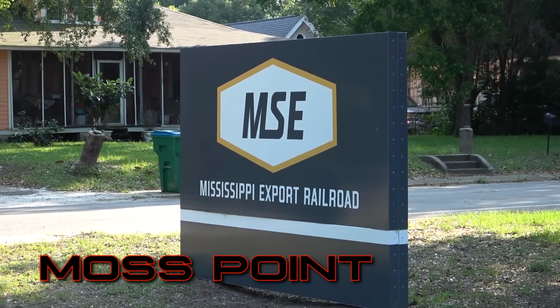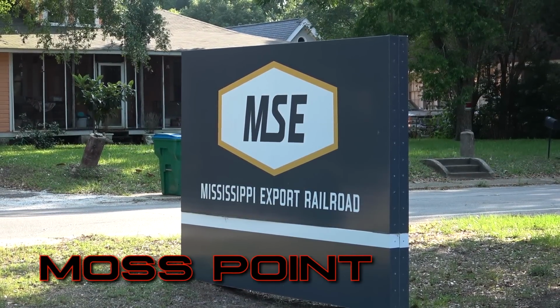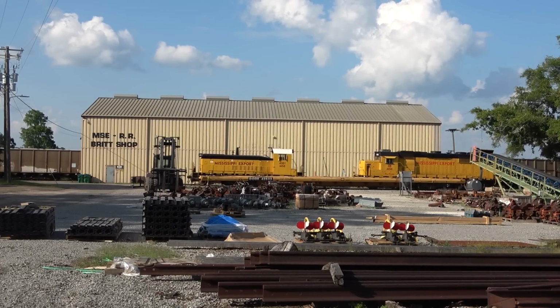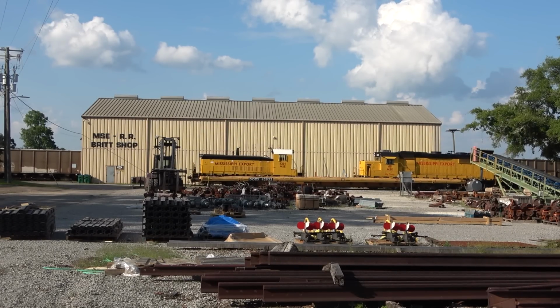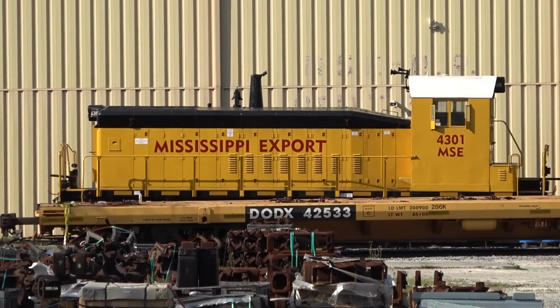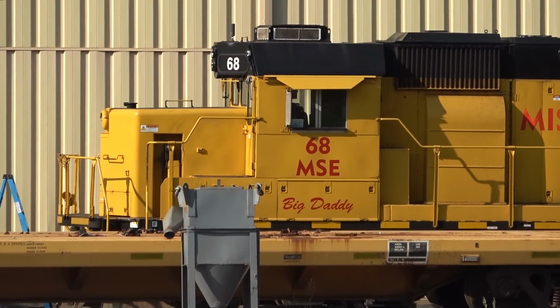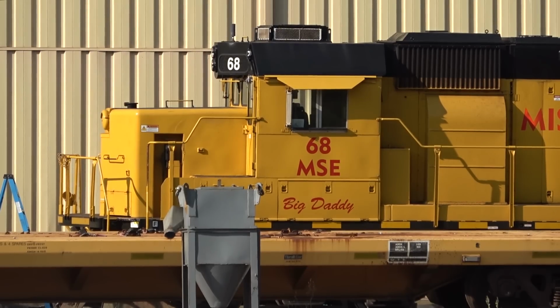To the north, we find Moss Point, headquarters of the Mississippi Export Railroad and also the site of their primary locomotive shops. A pair of locomotives were sitting quietly waiting for the next assignment. While the MSE was an operation I had hoped to film the following day, unfortunately, our luck just wasn't there. Luckily, the day wouldn't be a total waste. Switching the Pascagoula yard is CSX 8540.